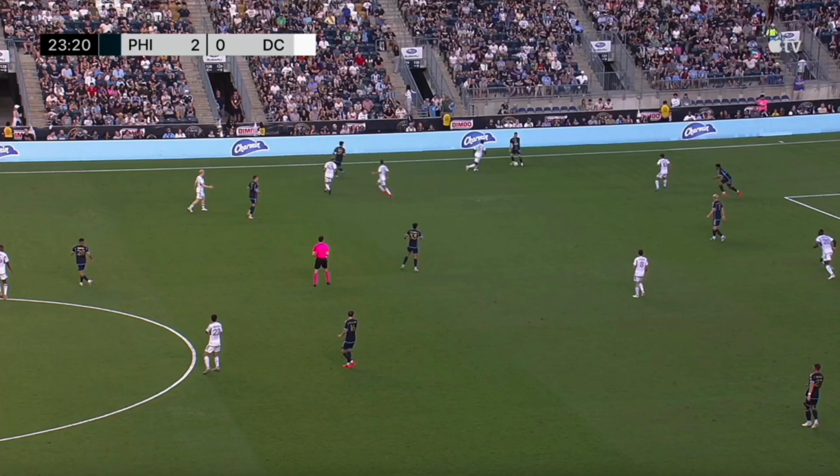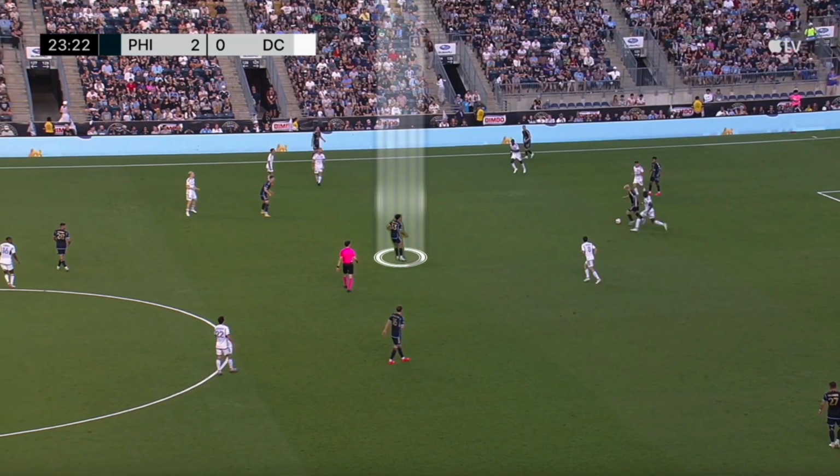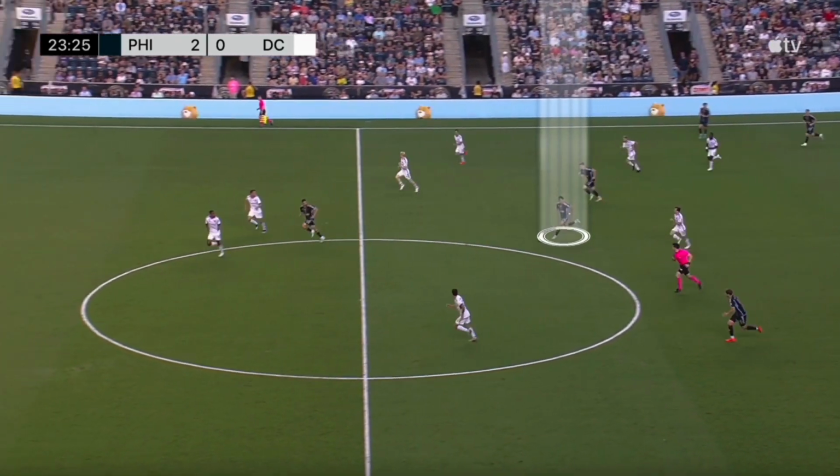All right, so let's go ahead and take a look at some chances created by the Union in this game. The first chance we're going to take a look at is by Quinn Sullivan, a long-distance shot that Alex Bono saves for DC United. So we're going to see Jacob Glenzis play this ball forward into Quinn Sullivan, who you can see in a lot of space. DC United's midfield, nowhere to be seen, nowhere marking him. So he goes, collects this ball, a lot of space to run into.